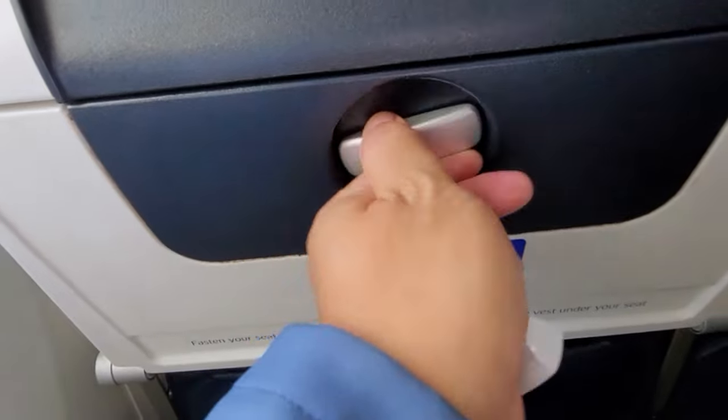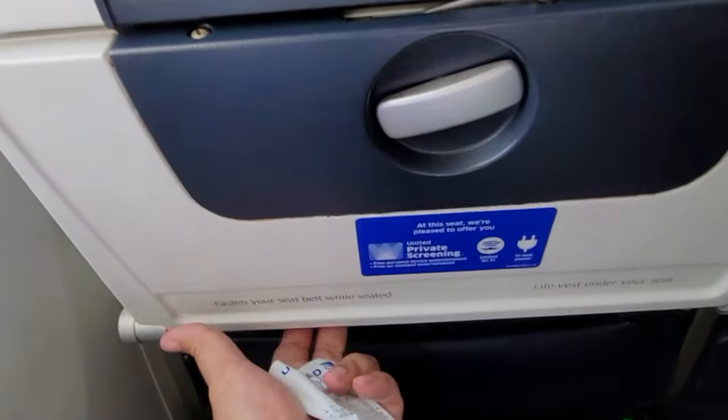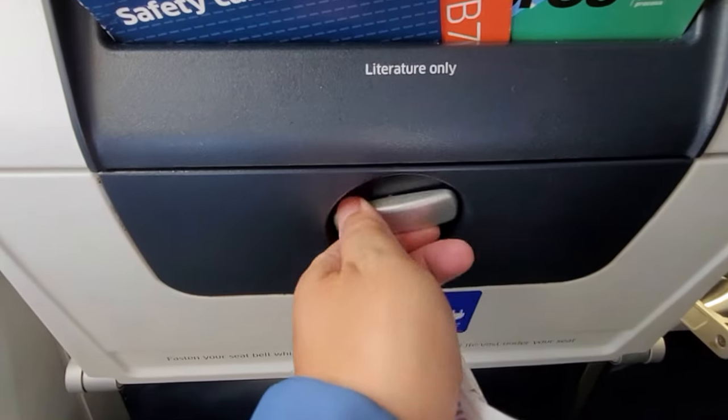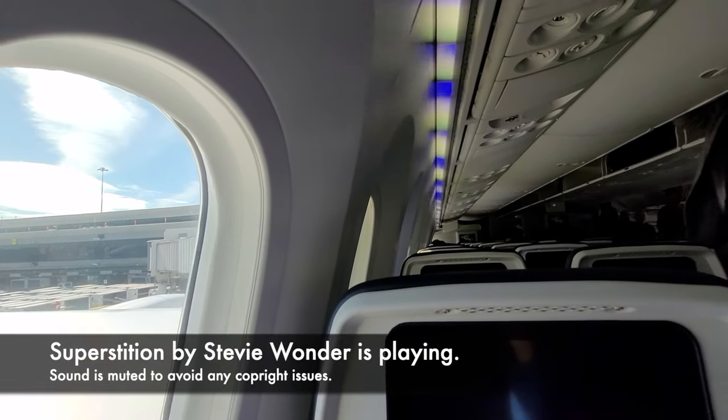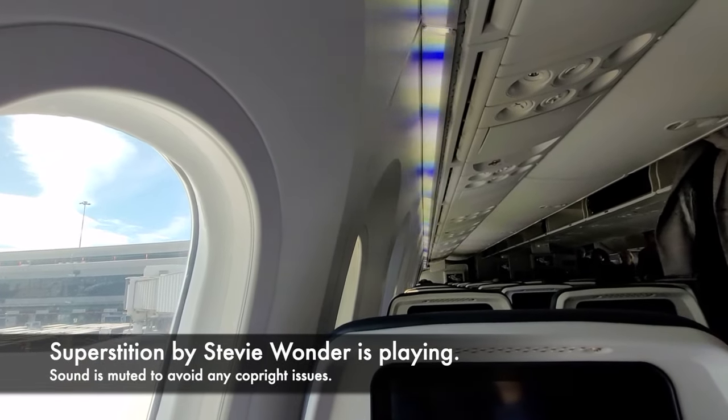Turning the dial will allow the tray table to come down. The tray table does slide closer to you, and then you can lock it into place by putting it up and then turning the dial in the opposite direction. No, the lights were not flickering like that during the entire flight or at all.